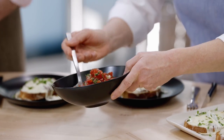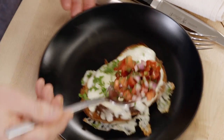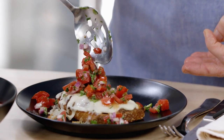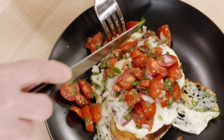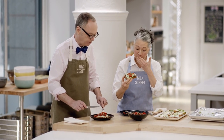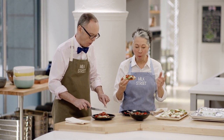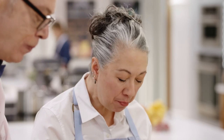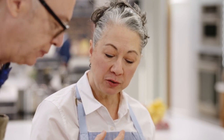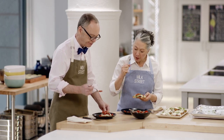Now, the pico de gallo we transferred to a serving bowl, and we did it with a slotted spoon to take out a little bit of that extra liquid, because as it sits, it does accumulate. I mean, the beans are amazing, and of course, melted cheese, but the pico de gallo just gives it that extra layer of punchy brightness, and it just brightens the whole flavor.